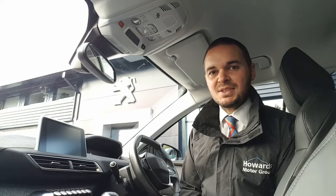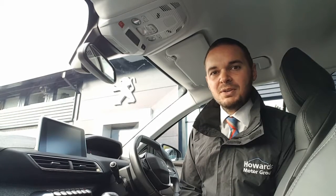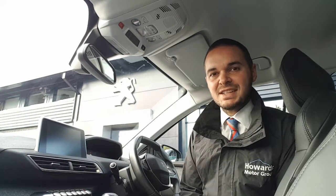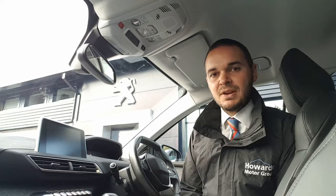Hi, I'm Andy from Howard's Peugeot in Taunton, and I'm going to show you around this 3008 SUV in the Allure specification. So this car comes with 18-inch alloy wheels, there's tinted rear windows, front and rear parking sensors with a 180-degree colour reversing camera, and inside the car you get a half-leather interior.